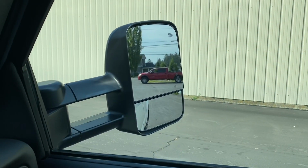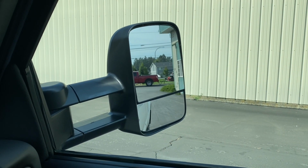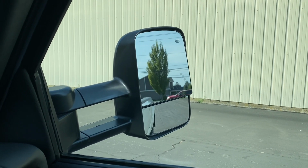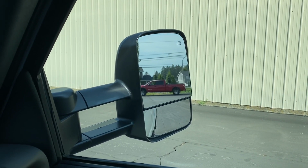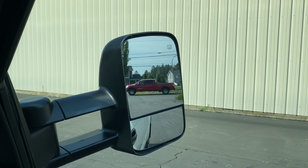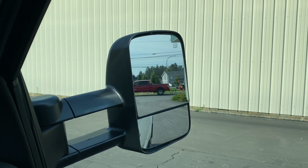Here's the passenger side. You can see it go out, in, up, and down. Here is the turn signal indicator in that mirror. Hopefully you can see that in the glass.